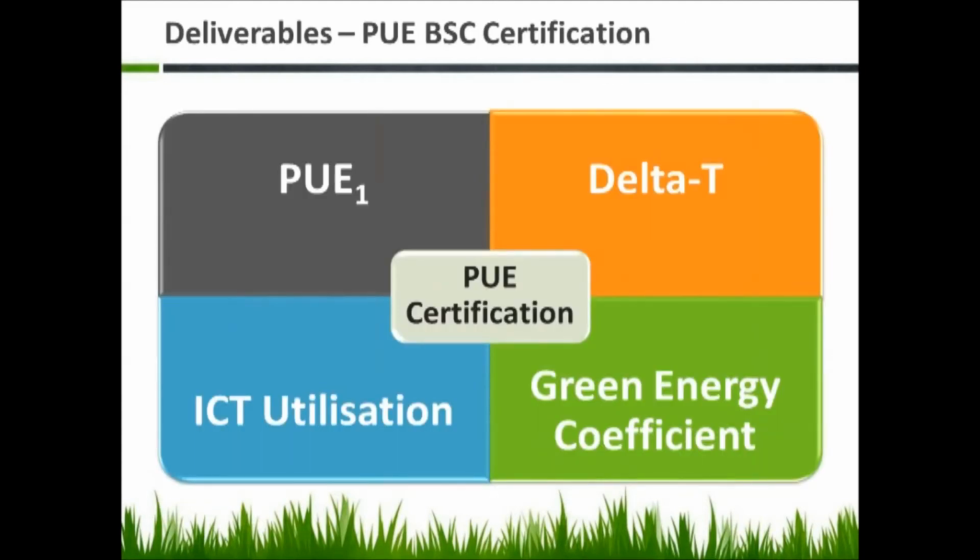So hence we now have 4 metrics to put our PUE in context. There is the PUE1, there is delta T, measuring temperature control, utilisation of the data centre, and the green energy coefficient. We believe this will become actually a new methodology and a new approach to help standardise and identify energy management at the data centre.